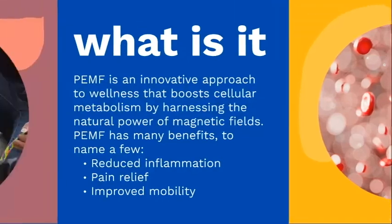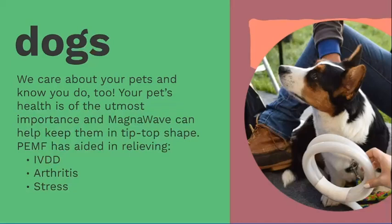We love your pets, and we know you do too. Your pet's health is of the utmost importance, and we can help keep them in tip-top shape. PEMF has aided in relieving IVDD, arthritis, and stress.